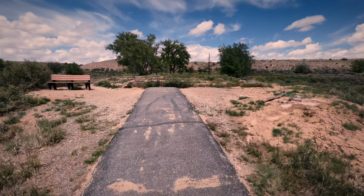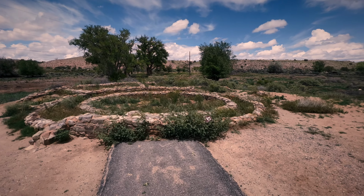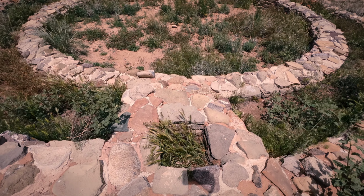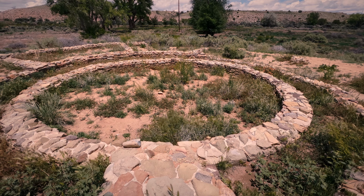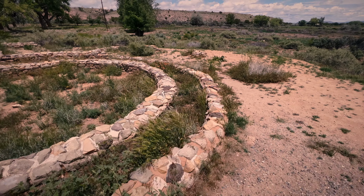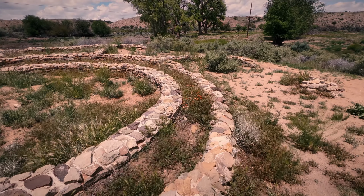We're coming up. Looks like we have a kiva here, sort of out on its own. Oh, it's one of these interesting multiple ringed ones. So here's the vent hole right here. And this kiva is obviously filled in. Not a huge one, but every once in a while, you see these ones that have the multiple rings, and probably these were much deeper.